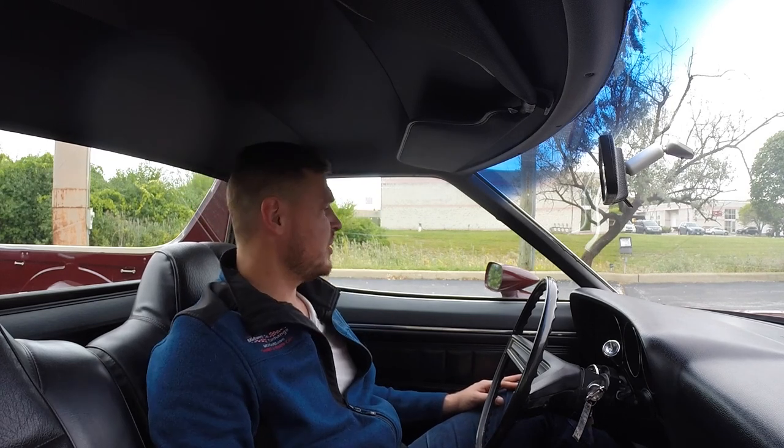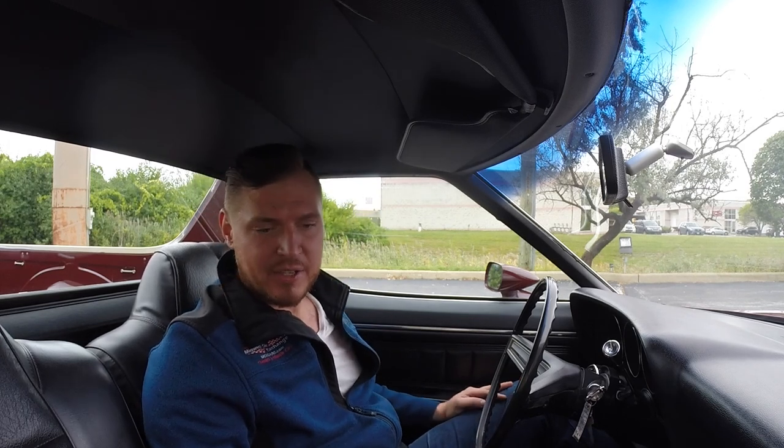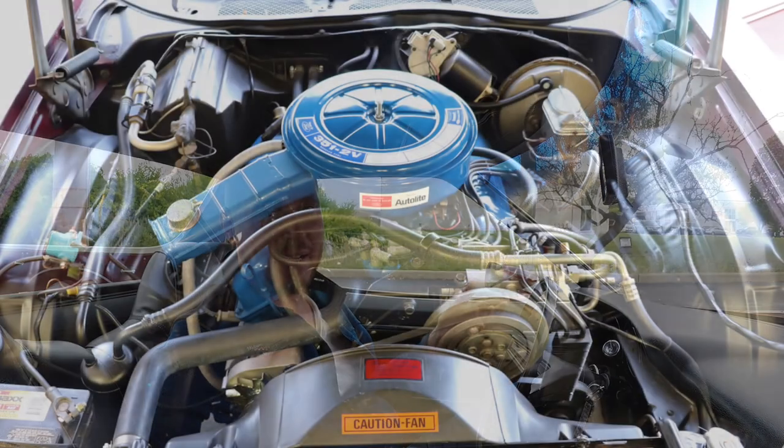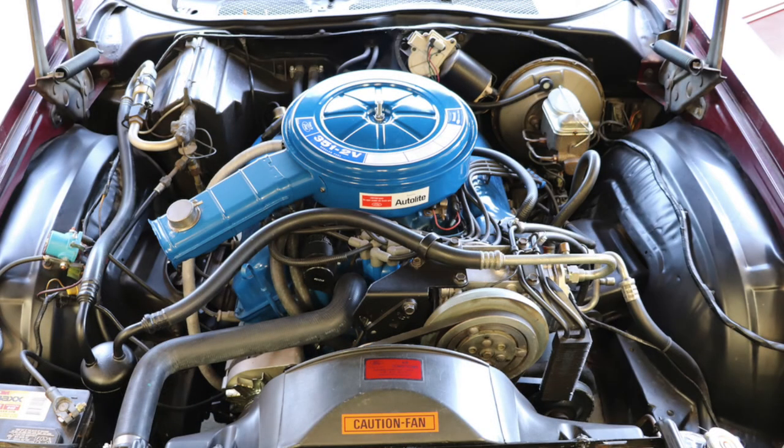Headliner is in perfect condition. Not a bad aspect to the interior. Like I said, it's 36,000 original miles. The only thing that's really been done to the car as of recently was the engine bay was repainted. They did a top end build on the engine so it could support the unleaded gas. You don't need any additive in it.